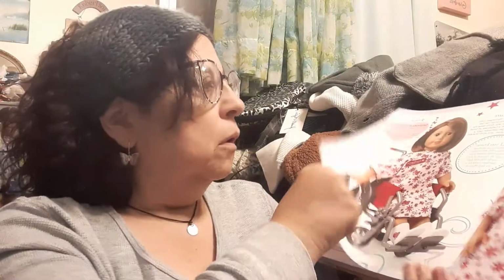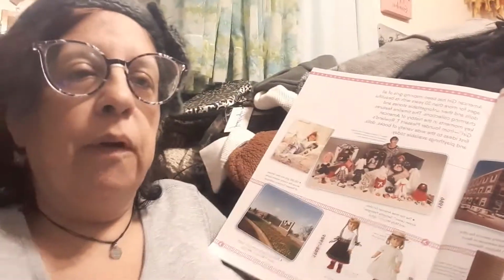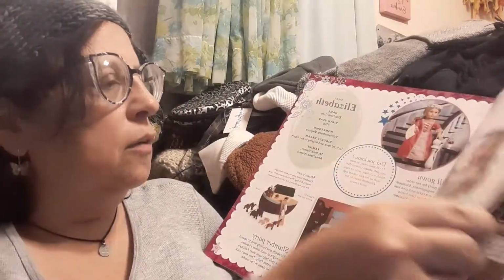And then how the doll hospital came about. So it talks a little bit about the dollhouse. Basically what the book is, it is a reference guide for you, talking about different things, 50 years of the company. Again, I'm not going to go through all the pages, guys.